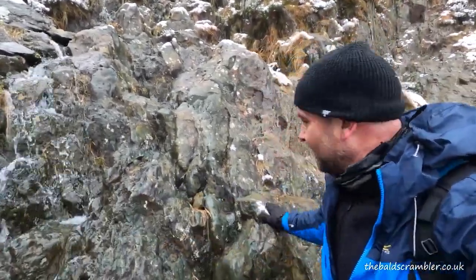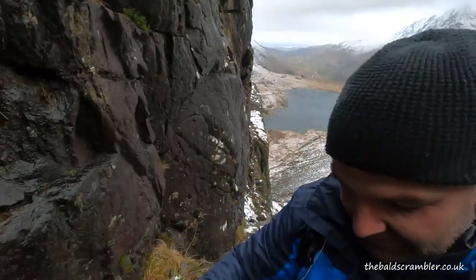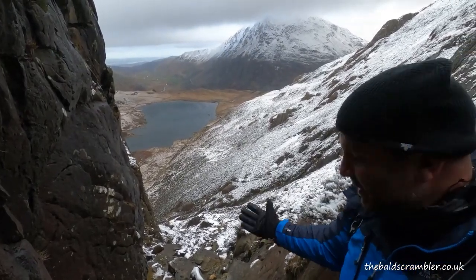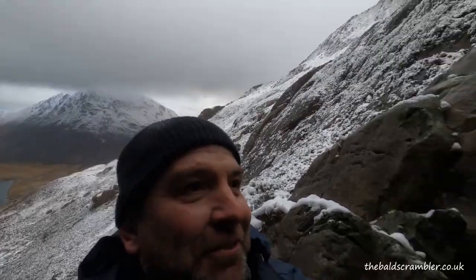Not too steep, nice and broad, loads and loads of steps to choose from on the way up. I'm about a third of the way up. Pretty straightforward really, series of steps leading all the way up. Really not that difficult at all. Well, I haven't found it difficult.